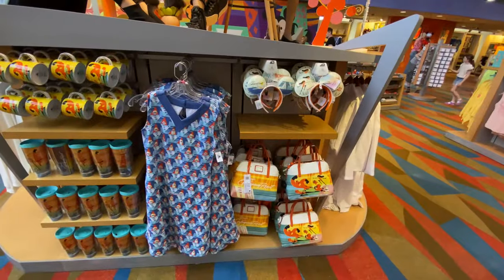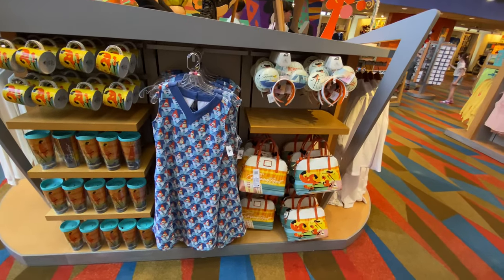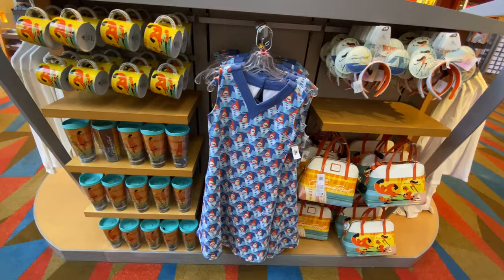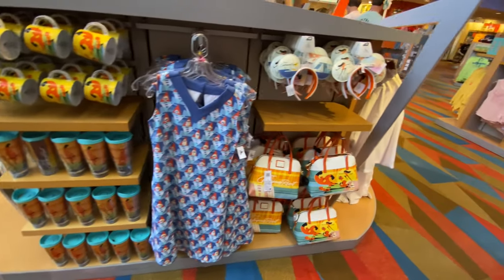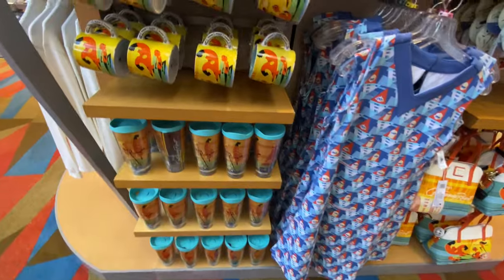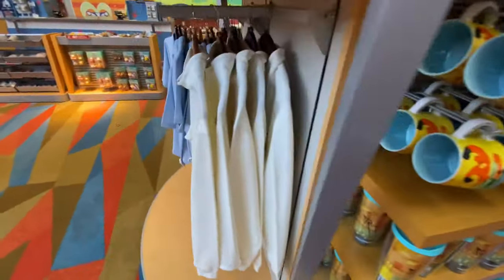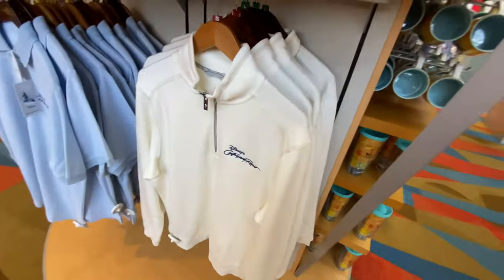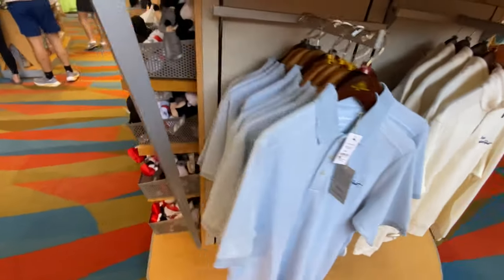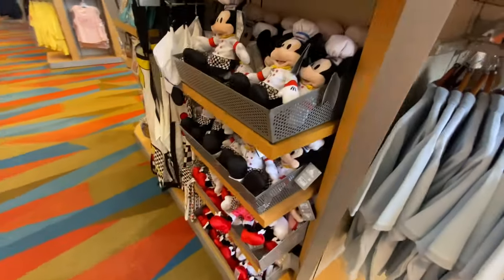We stepped into the BVG real quick to show you some of the Contemporary merchandise. We have dresses, coffee mugs, ears, Loungefly bags, of course the Tervis tumbler, and then we got our Tommy Bahama shirts right here. Contemporary.